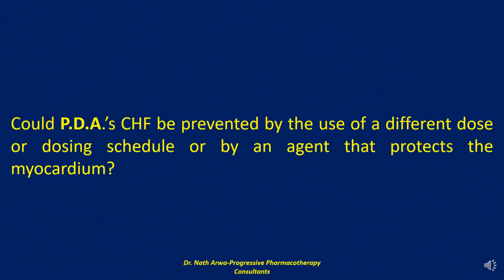My next question to you reads: could PDA's congestive heart failure be prevented by the use of a different dose or dosing schedule or by an agent that protects the myocardium?